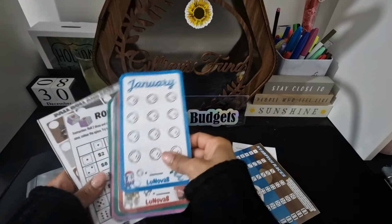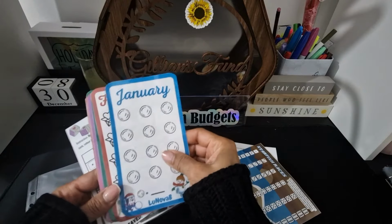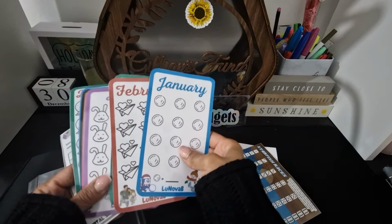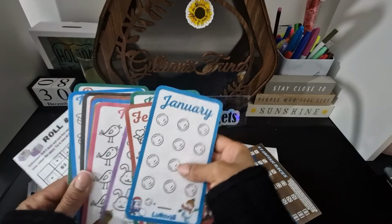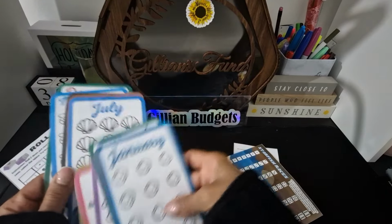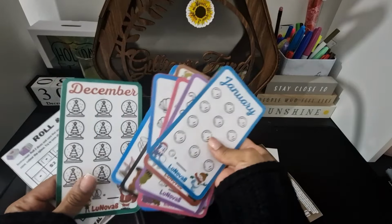I got this printable from Lenovo B. She is based in Canada, and this is an annual challenge, but it is all blank, so you determine how much you want these icons to be. I have ordered physical products from her before. Most of my scratch challenges, A5 scratch challenges to be precise, come from her.